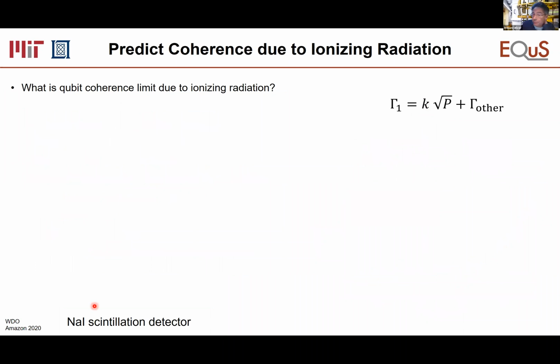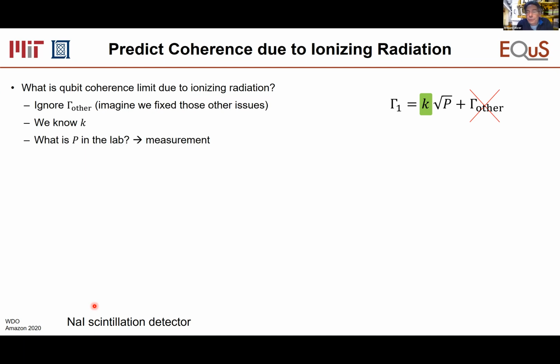Well, we can now use it to estimate what our qubit coherence would be if it was only due to ionizing radiation. So all of that other stuff happening in parallel, just forget about that. What we can do is just say, we know K. If we knew the power in the lab, we could predict our T1. Okay, so we can do that.